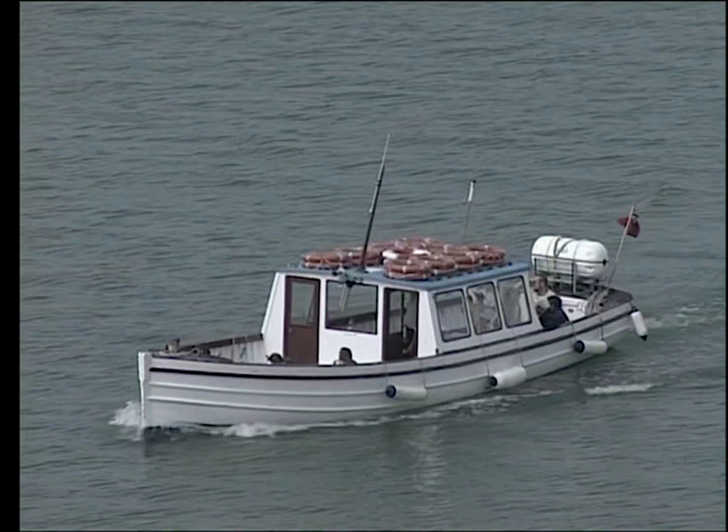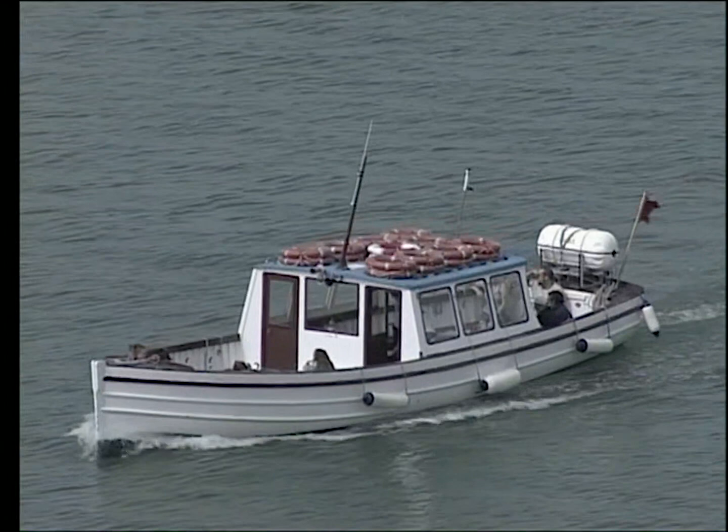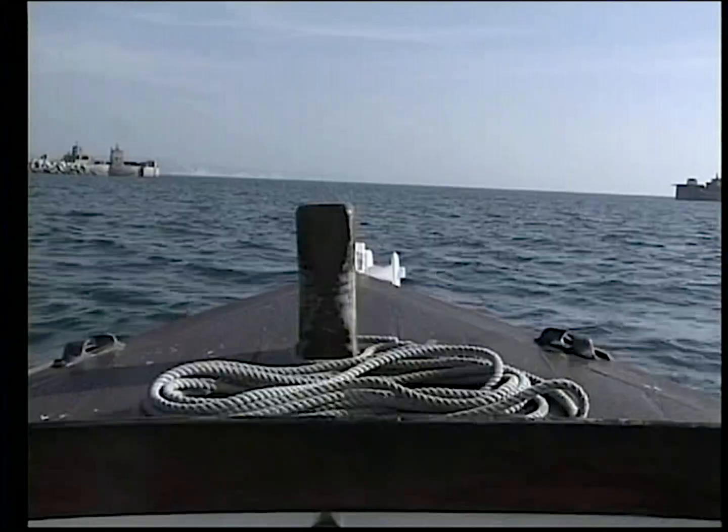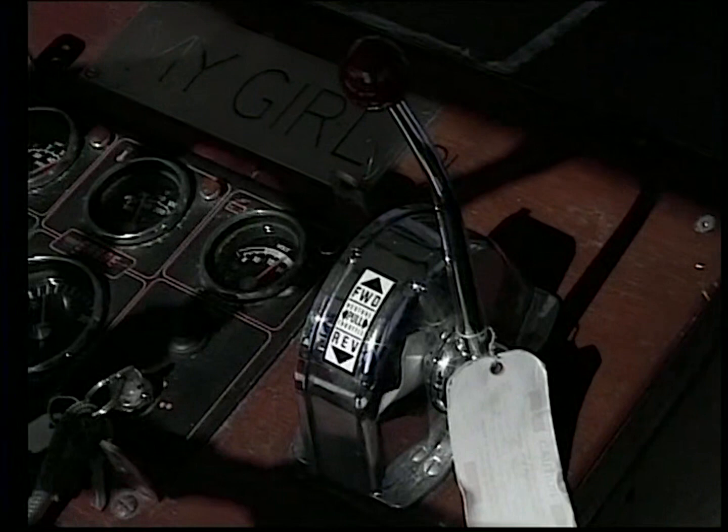Coming into the harbour below us now is a very important part of Dorset's military history. This is the motor vessel My Girl. She was commandeered at the beginning of the war, and her skipper Ron Hill stayed aboard her throughout the war, and her task was to take supplies to and from Weymouth to the defences on the Portland Breakwater Arms.